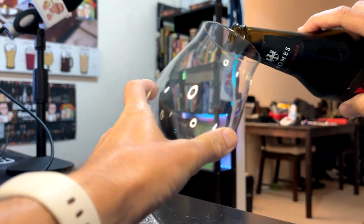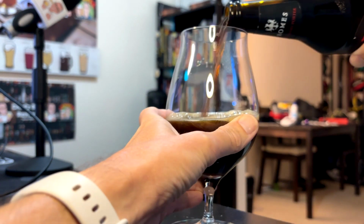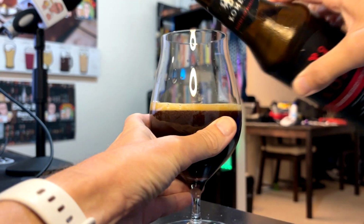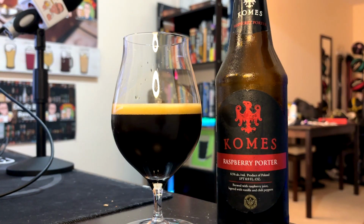Exactly. All right, so appearance. It's a porter, so it's dark brown, very dark and murky. It did get a bit of foam, but it fizzled away like a soda.